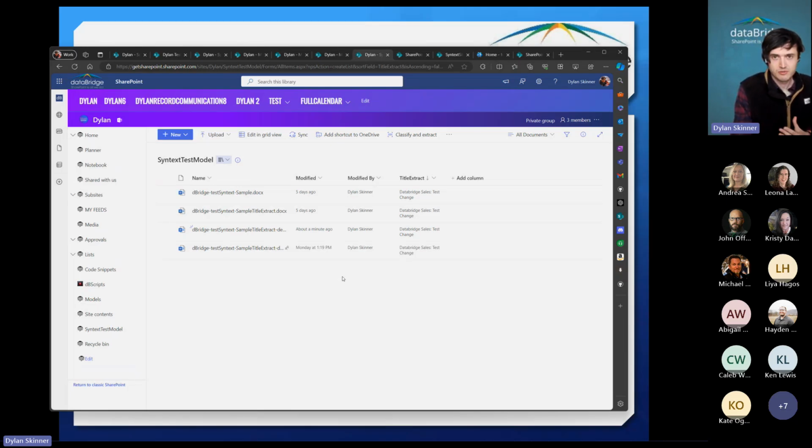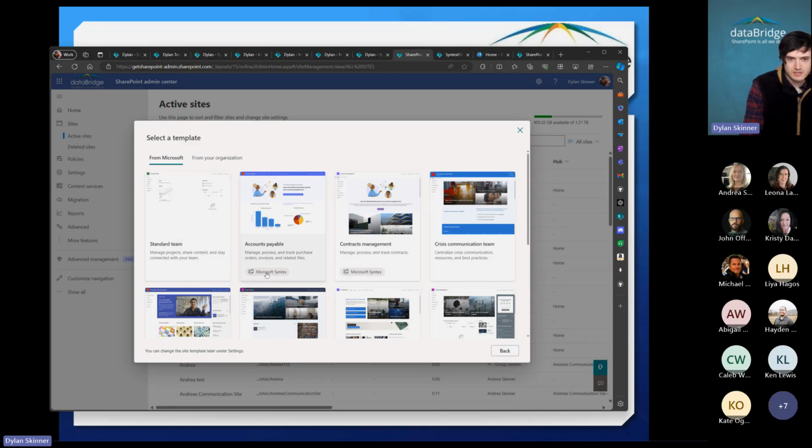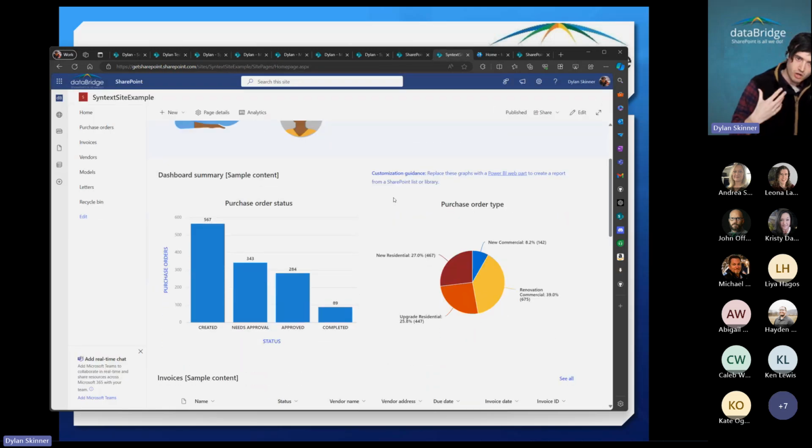In terms of those other things, if you are wanting to try it out, they do provide some site templates also, like content centers that you can check out. So like when you go to create a new site, you can see some of these are actually called Microsoft Syntex. I haven't played around with them too much yet, but I did just create a site. But the idea is, there's all kinds of things you could do to help maybe visualize your data, whatever it is you're pulling data out.